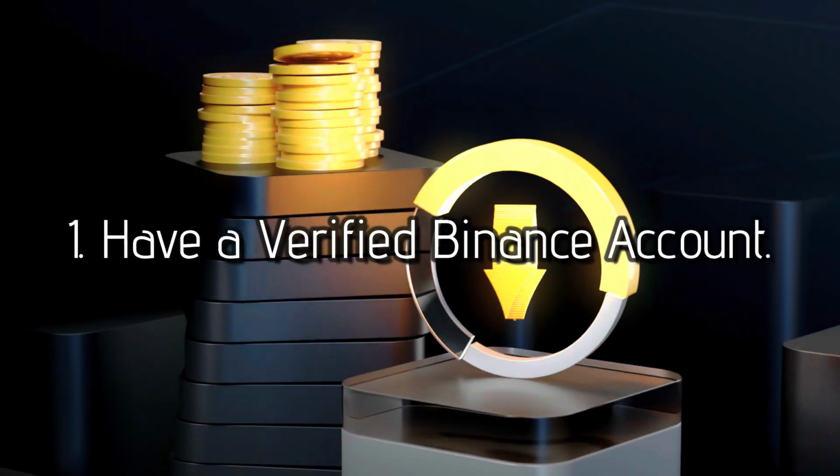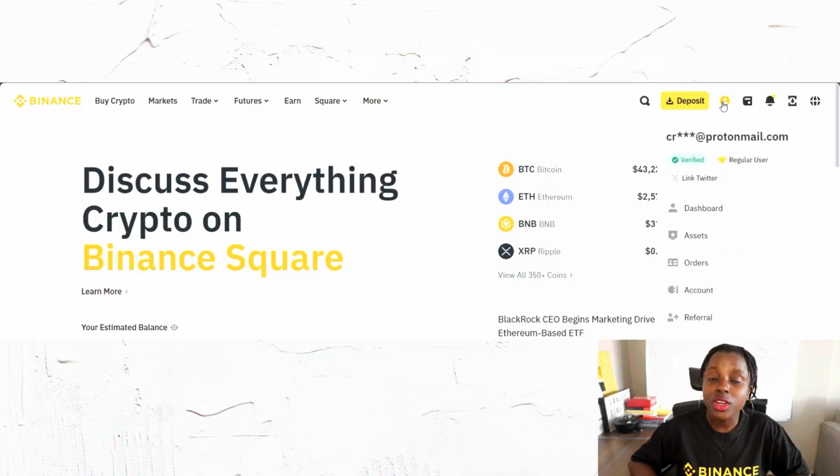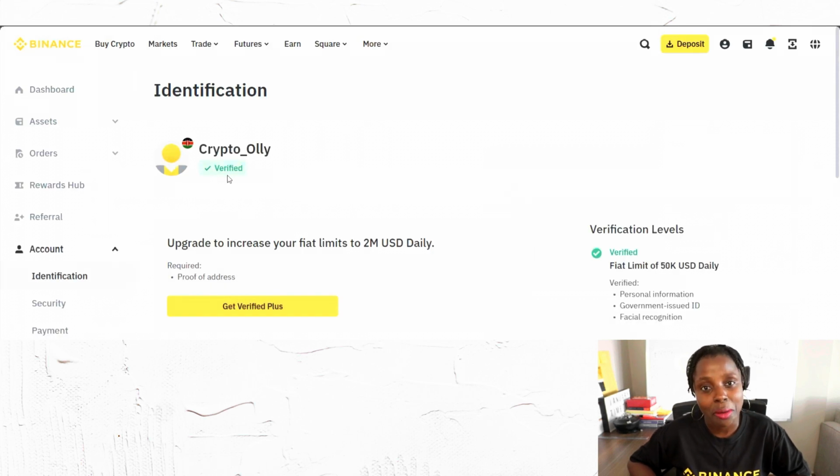If you're interested in earning free Manta tokens and supporting Manta's mission of driving Web3 adoption, the first thing you need to do is: one, you need to have a verified Binance account. Being verified on Binance means you have completed your KYC, also known as your identification process.